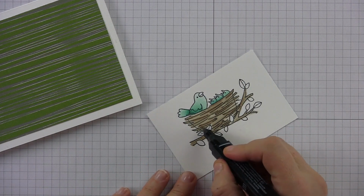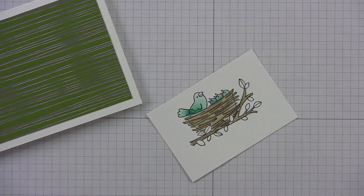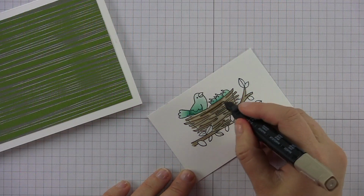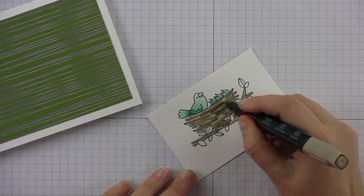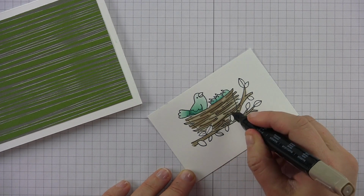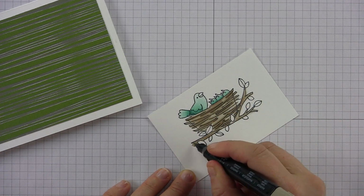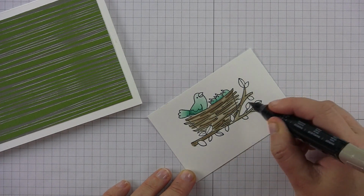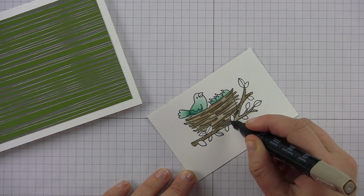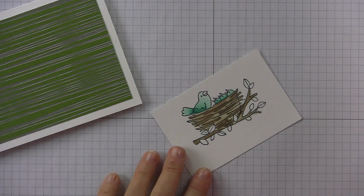Oh my goodness, I just love playing with these markers. Absolutely love it. Now, if you want a little bit more dimension in your nest, just take your dark crumb cake again and go back over the top. We did tone down the color a little bit when we used our light crumb cake and went over the top. So if you want to bring in a little bit more depth, just go right back over it with the dark crumb cake and you'll be able to achieve that look again. So I think we're good to go.